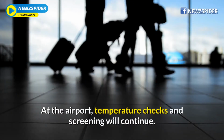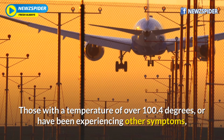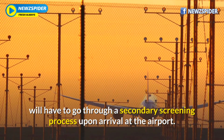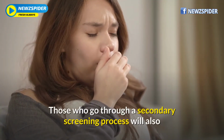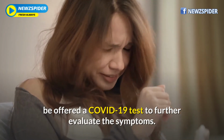At the airport, temperature checks and screening will continue. Those with a temperature of over 100.4 degrees, or who have been experiencing other symptoms, will have to go through a secondary screening process upon arrival at the airport. Those who go through a secondary screening process will also be offered a COVID-19 test to further evaluate the symptoms.